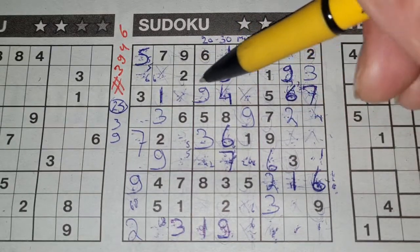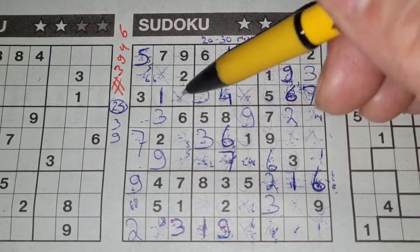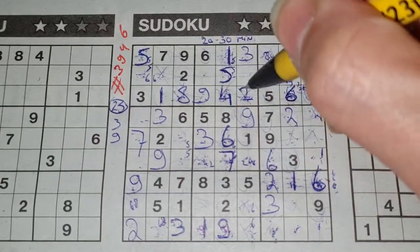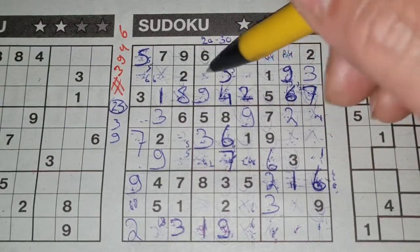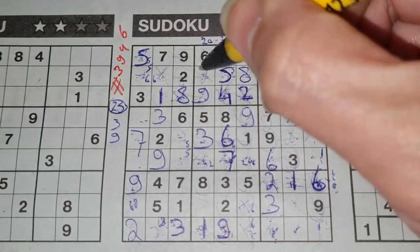The 1, the 2 is missing, 3, 4, 5, 6, 7, and 8 is missing. 2 and 8. We have a 2 there, no 2 there. 2 should be here, and the 8 goes there. Two missing numbers in this big square for the numbers 1, 2, 3, 4, 5, 6, 7, and the 8 are missing. We see there an 8, no 8 there, 8 should be here, and a 7 goes there.